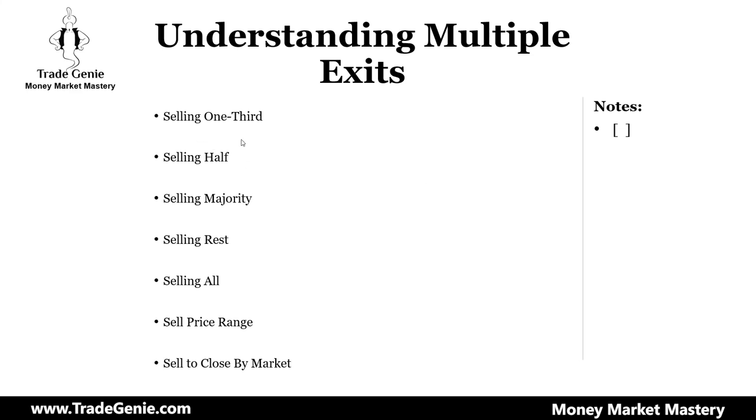So we talked about selling 1/3 position at green, selling half at yellow, or selling the majority at yellow, selling the rest if we have done this before, selling all, maybe selling all at the green target.